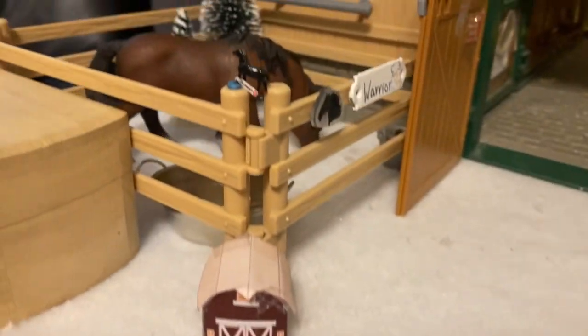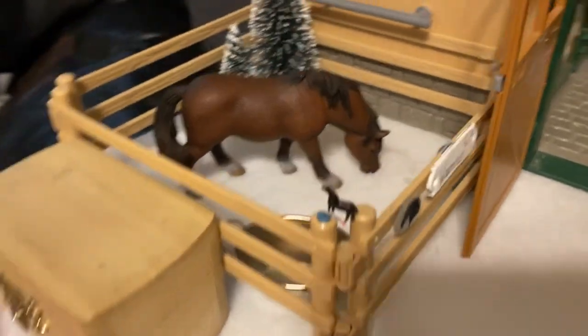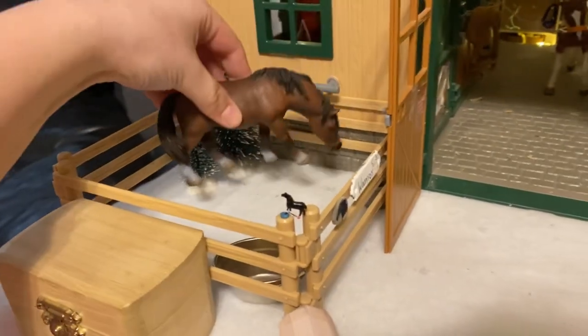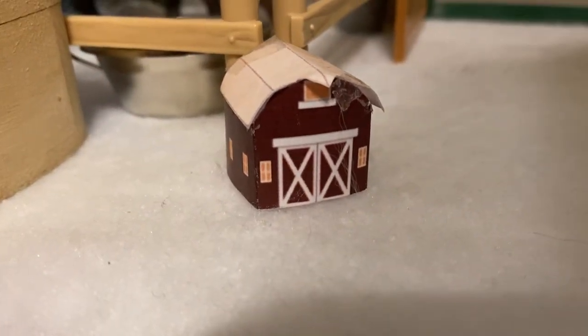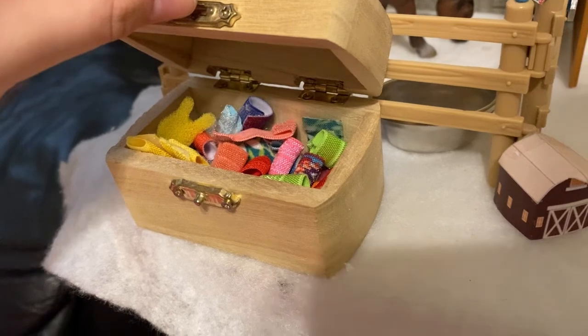And then if we come across this way, we actually have Warrior's paddock, but clearly Warrior's not in here. This is my 2005 grazing pony mare. I actually don't have a name for her. Oh, she's 2004, my bad. But Warrior has his nameplate, his shrinky dink, and his little miniature Schleich made by Sugar Rose Studios. Then they have the little barn that you can make with it. And then this is a tack box, and in the tack box, it's a bunch of polo wraps and a sponge.